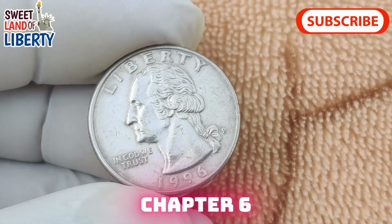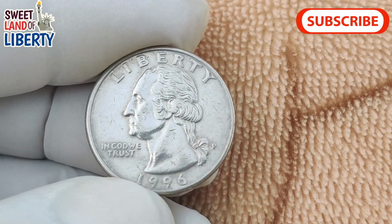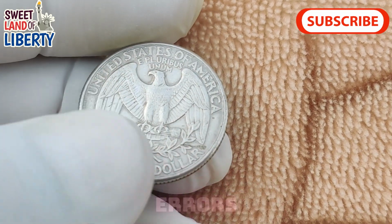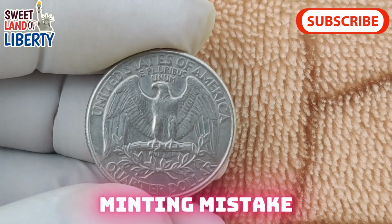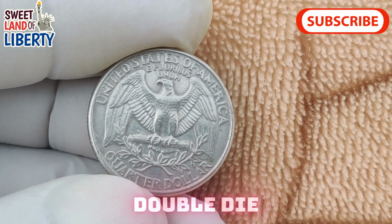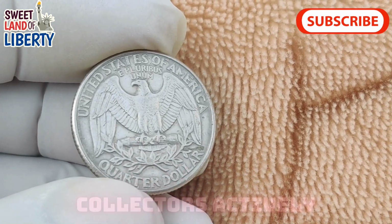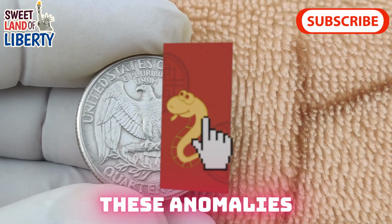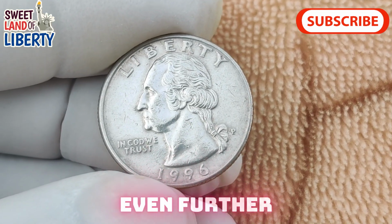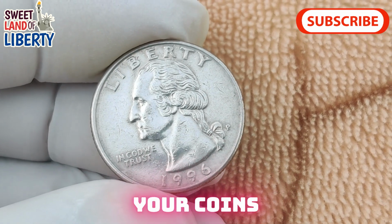Chapter 6: Special Varieties and Errors. Could your coin be even more valuable? While the 1996 P quarter is not widely known for major mint errors, any discovered minting mistake can dramatically increase a coin's value. Examples include double die obverse, off-center strikes, or clipped planchets. Collectors actively search for these anomalies, and when paired with a high-grade coin, the value can soar even further. Keep an eye out for unusual features when examining your coins.